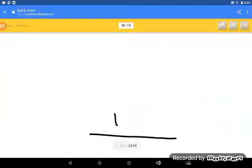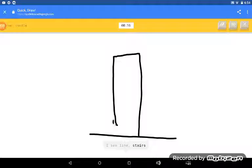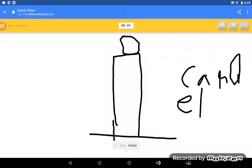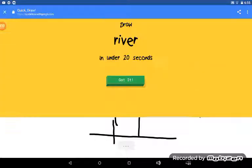I still got this. I see line, or stairs, or hat, or floor lamp, or mailbox. I see square, or street light, or fire hydrant, or yoga. I see lighter, or diving board. I see knee, or horse. I see giraffe. Sorry, I couldn't guess it.